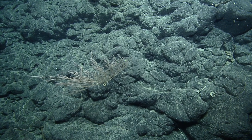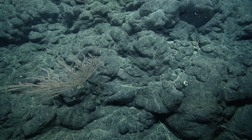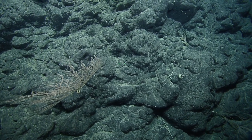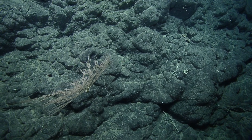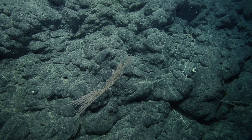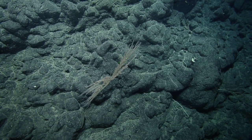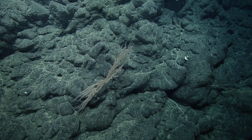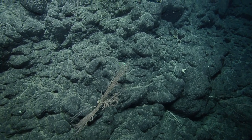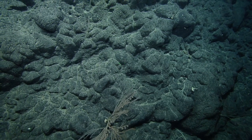What was the other one that we were looking at? Pleurogorgia. Yes. Sako, how do we tell the difference between Pleurogorgia and Ramuligorgia? The difference between the Chrysogorgia are the branching, and Chrysogorgia has zigzag stem and branching. Yes, I can ask her. Pleurogorgia.